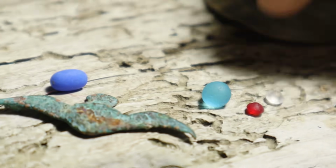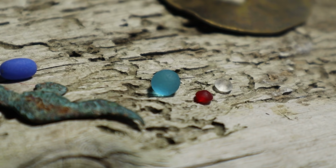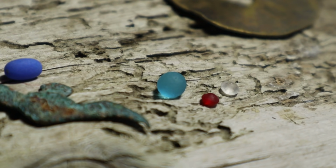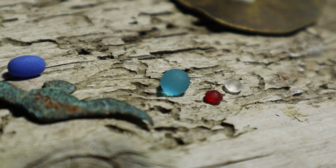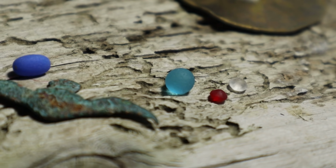No, because we found some cabochons, didn't we? A tiny red one and a tiny clear one. Yeah, I don't know. I mean, it could just be a piece of sea glass that somehow has ended up completely worn down to being perfectly round. Just pretty crazy. But yes, it's a beautiful colour.